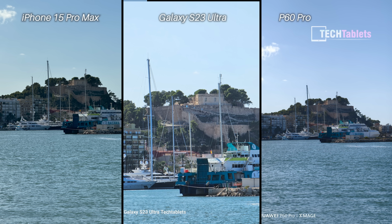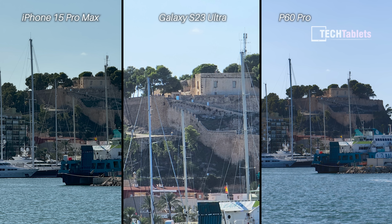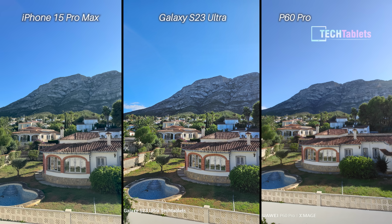So this is a 200% crop now. You can see a lot of noise with the Samsung. The iPhone, it looks okay, but it seems to be a little bit over sharpened to me. I do quite like the Huawei, but it's only 3.5 times. It depends what you want in zoom capabilities with your cameras, and all three of them, if you don't crop in, aren't bad.